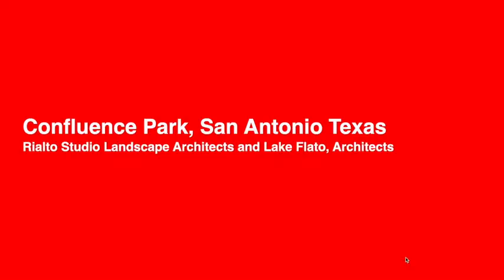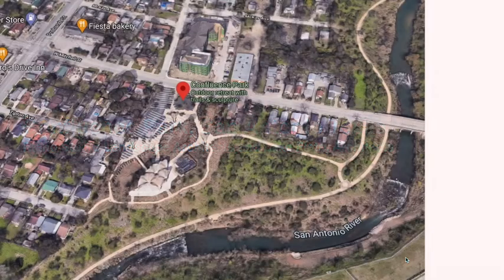We start with Confluence Park in San Antonio, Texas. This is by Rio Alto Studio and Lake Flato. Lake Flato Architects has a great relationship with Ball State. I encourage you to keep them in mind. They have won AIA Firm of the Year several years in the past decade and are a great place to work. And San Antonio is a great place to live.